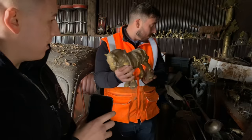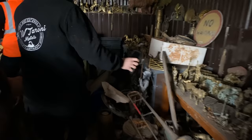Oh, brass shire horses and horse and carts. There's loads of them. This will be a great addition to our shelf. I can't believe this is actually in a barn somewhere. I know. Who the hell has said we are? That's definitely you, Rich, that Guinness thing. It is, yeah. There's just so much stuff.